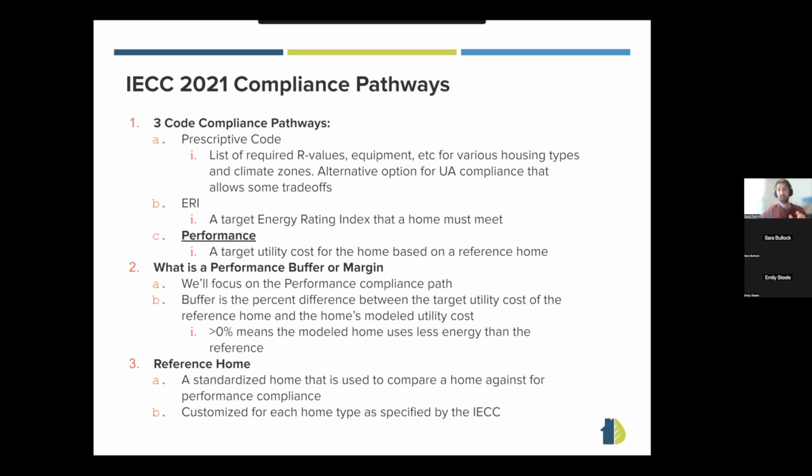And we're going to talk mostly about the performance code, actually exclusively about the performance code, because that is how most homes that use Ekotrope show code compliance. It's also probably the most popular way to show code compliance across the country in places that use this energy code. So we'll be talking about performance, the reference home, and performance buffers and margins quite a lot here.